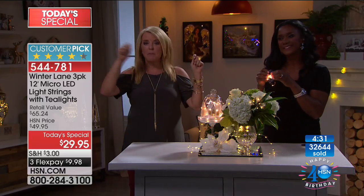You can use these for dorm rooms. If you go to Pinterest, you'll see one of the most charming looks is they've got these strung in dorm rooms, and it acts like a nightlight for the room and brightens it, and they've got little pictures hanging off of them, or they're just strung up above the bed.